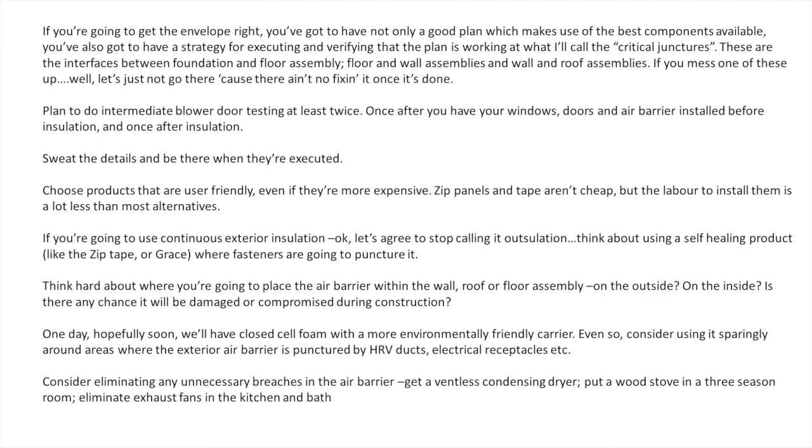Think hard about where you're going to place the air barrier within the wall, roof, or floor assembly. On the outside, on the inside? Is there any chance it'll be damaged or compromised during construction? One day, hopefully soon, we'll have closed cell foam with a more environmentally friendly carrier.